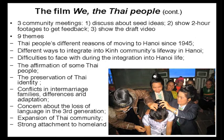And after getting the feedback from the community, they will have to take additional footage if there is something missing, and if the community group wants to add more images or more people, or would like to talk about other stories in the film. So after the second stage, they have to reorganize the footage and make a draft video. And after having the draft video of about 30 to 45 minutes or 1 hour, they again bring it back to the community and collect the community's feedback. On the basis of that feedback, they can produce the final product of the project.